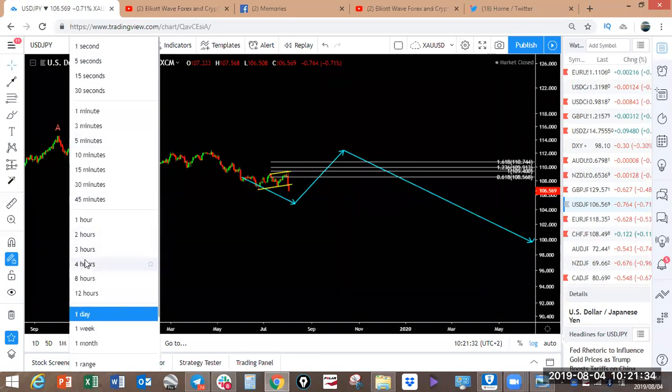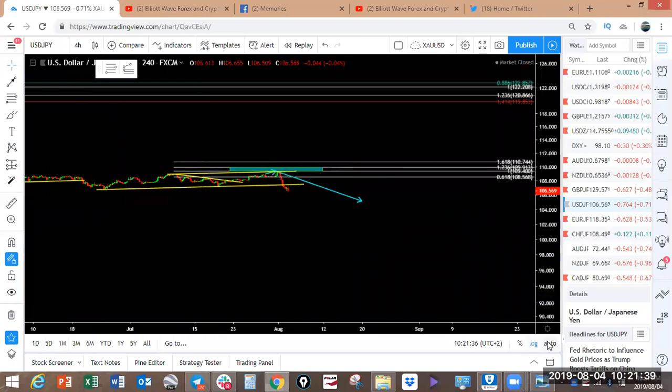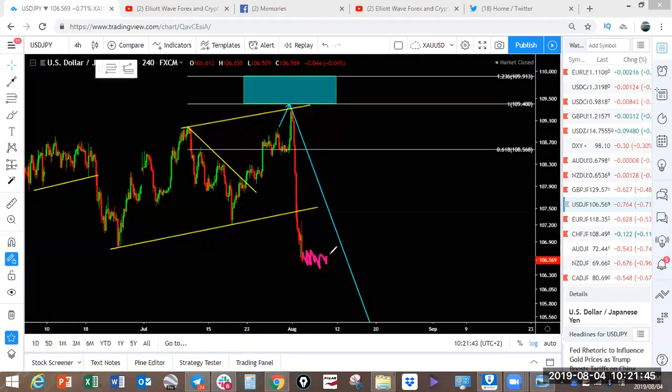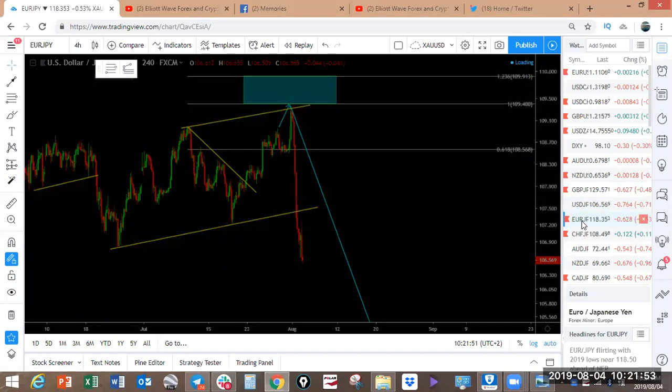Let's go 4 hour. That is what we looked at in the week. What do you expect now? We are currently in that downside that you saw on the weekly. So that is the move, and that is what we're expecting. Very nice trade. Euro yen.